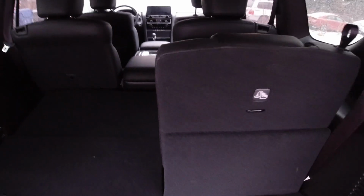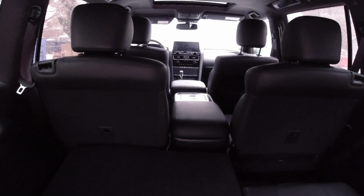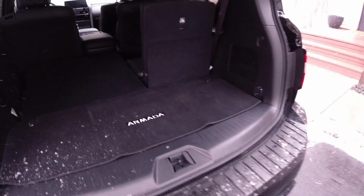I think you would probably want to put them up from the interior, but I'm gonna just grab this one right here. Not the easiest thing to do from the cargo area, but then again, in most cases you're gonna be putting them up from the interior anyway. We'll hop in the third row in a minute, but there's what the cargo area looks like with the third row in place. On par with this segment, I guess.